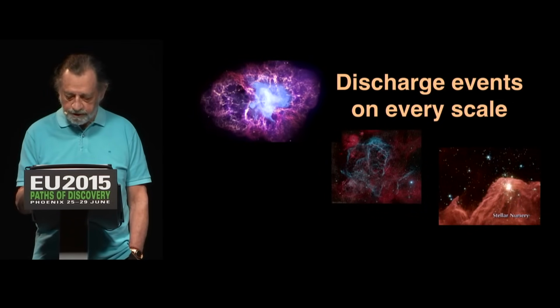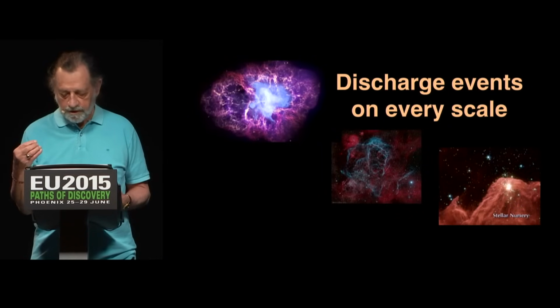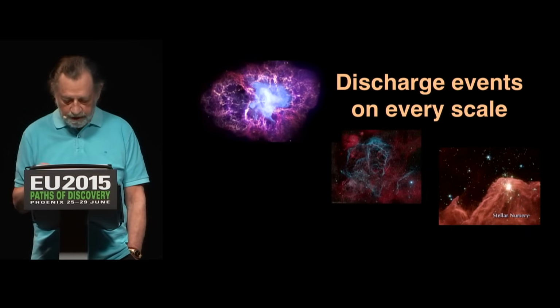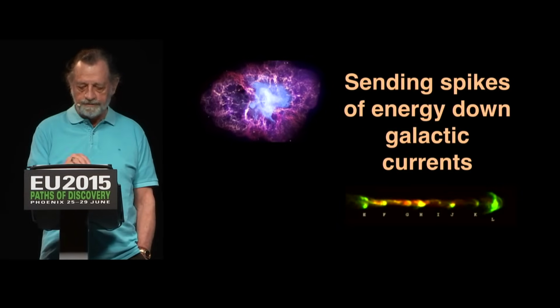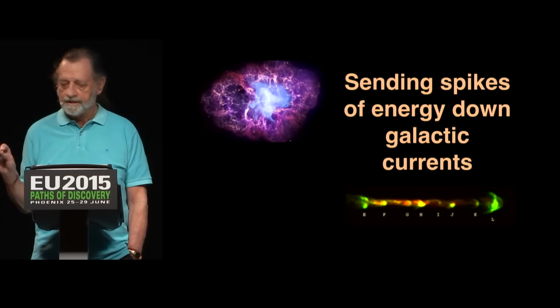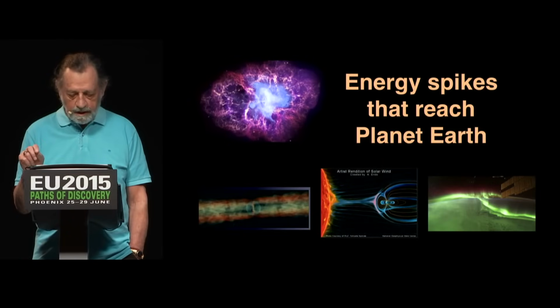And here we have an even larger scale. This is a stellar nursery. So we have a cathode object here, which is being impacted by an incoming current, and every one of those strands is creating stars. So that's a huge scale discharge event. And all of these discharge events are sending spikes of energy down galactic currents. Whatever current they're on gets a spike of energy whenever there's an event like that. And those energy spikes reach planet Earth.